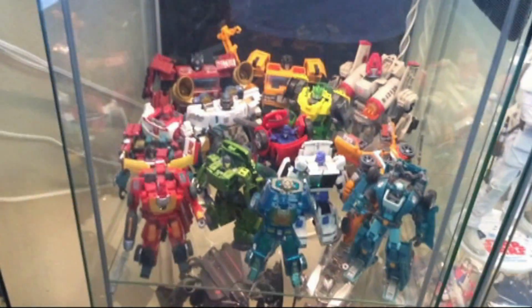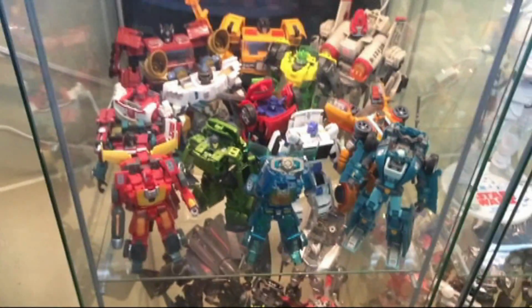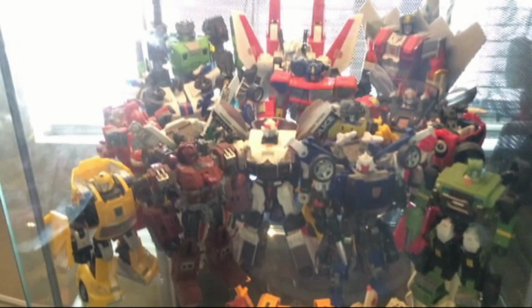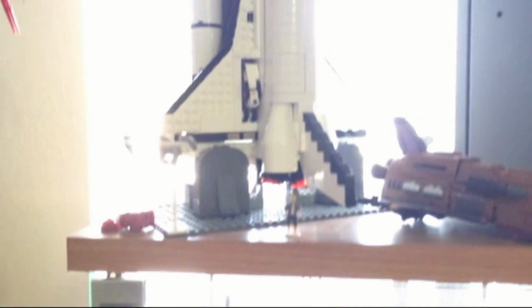Come on up here. Here's some Autobots from after the original animated movie, like Hot Rod. I got Perceptor in there too. Obviously, there's Springer, so something like that. This is more my G1 classic display right up in there. And then again, here's another Lego set.